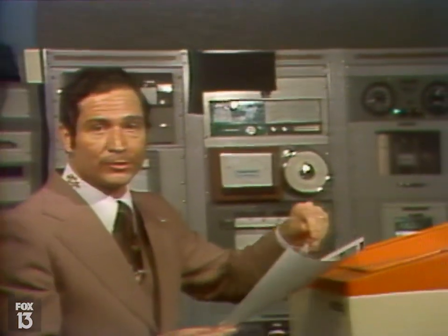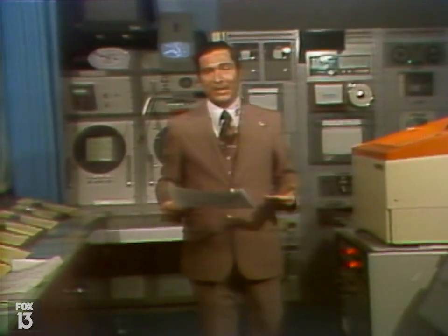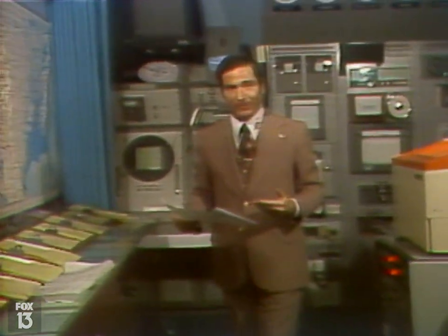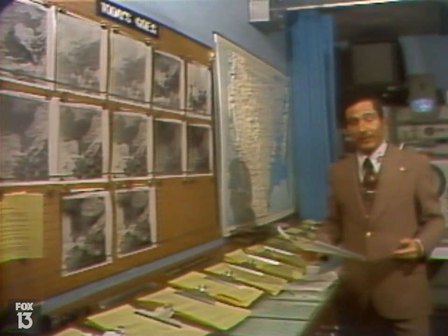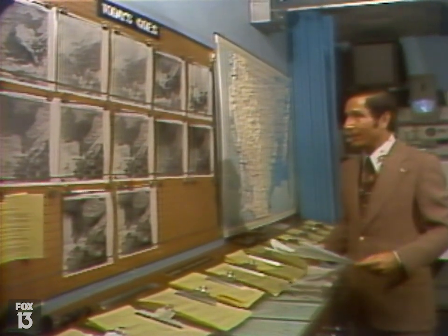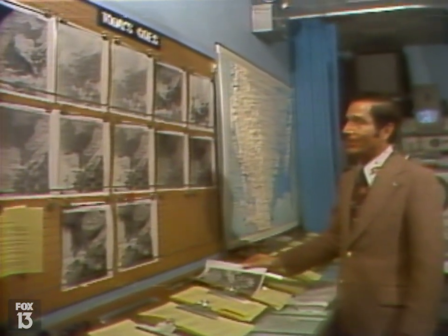So this is one type of satellite picture that we're using more and more frequently here at Channel 13. After all, we're in the picture business. And so being able to receive a current view of the clouds as they actually exist over our state or over the country is an exciting new tool. To be sure, it's an observational tool, but tied in with all of our charts and maps, it helps us in making forecasts. On this large pegboard, we have some of the pictures that we've received today.